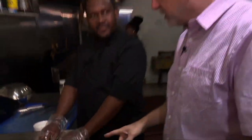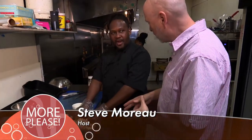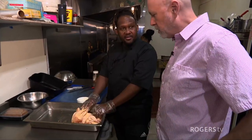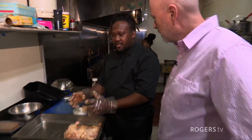Okay, we're back in the kitchen and we are making chicken braai. Yes. Braai. Okay, and this is from which region again? This is from South Africa. South Africa. Okay. So all the southern region, because South Africa is a big country, right? Yeah. They are all influenced by South Africa. Okay. And so everywhere in the south they eat braai.